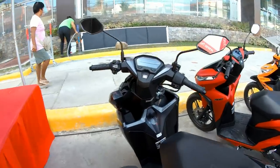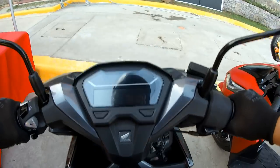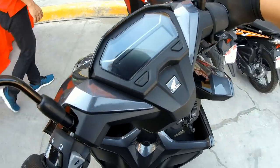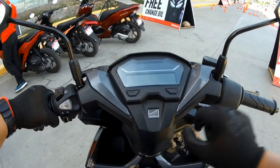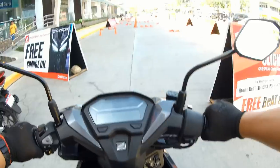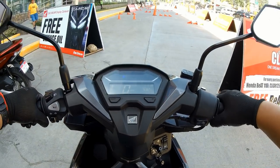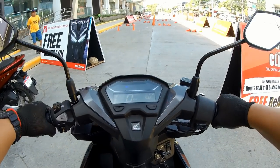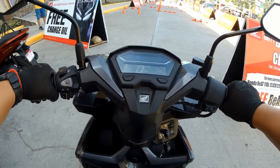I'm gonna first try the 125 and then the 150 so that you can get the hang of the two. Start with the smallest displacement because we came from the Beat 125, which I really like. So let's just check out this click 125 then. This one doesn't have the idle stop. How the two differs, it's kind of weird.